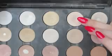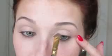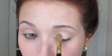Then I'm going to go in with MAC Blank Type, however you want to pronounce it. I am using a Sigma brush. This is a brush that is gold plated and 18 karat gold. So fancy. So if you feel like being a princess, they're actually selling these now individually, which is really cool because you don't have to spend like $17 million on the kit.